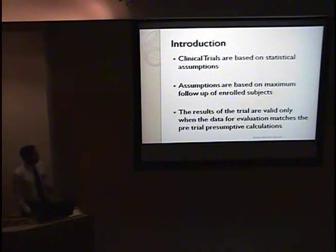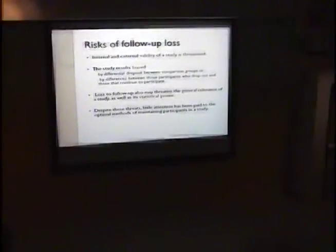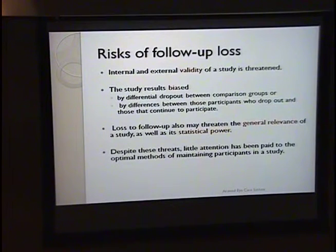Some basic facts to start with, that clinical trials are all based on certain statistical assumptions, and these assumptions are based on maximum follow-up of all the enrolled subjects. The results of the trial earn their validity only when the data for evaluation matches the pre-trial presumptions. So what happens when we have patients lost to follow-up, subjects who don't turn up for the trial follow-up? The validity of the trial is threatened and affects the bias too because of the differential dropout among the different comparison groups and in the different participants in the group too. The general relevance of the study is affected and the statistical power loses its significance.